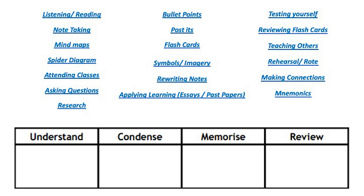I'll give you a couple of minutes, and then I'll come back to you. I'll show you some examples of ones that I've put into the correct category, and then I can show you a really useful strategy that young people could use with their class notes.